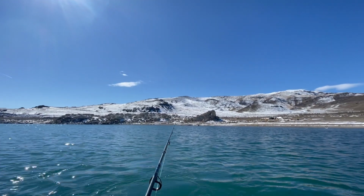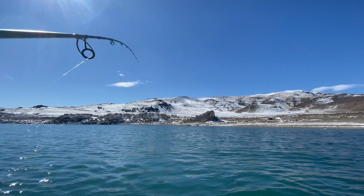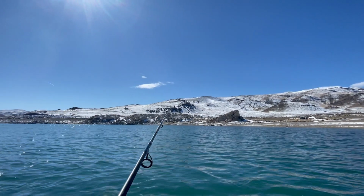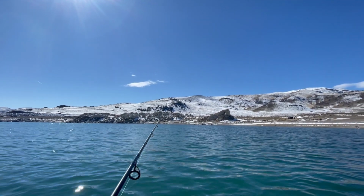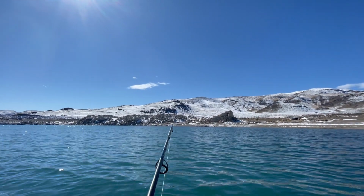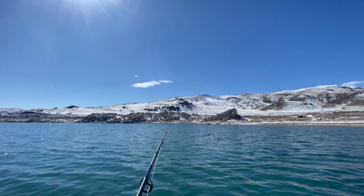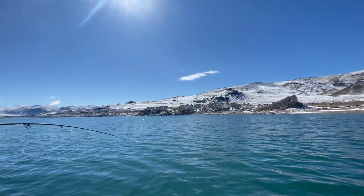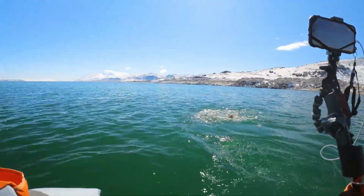We're gonna stick with the blade bait for a little bit. We're gonna switch it back and forth to a jig and this blade bait. These fish come and go here, so just a matter of timing. Oh, I got one! Got one! Let's go!